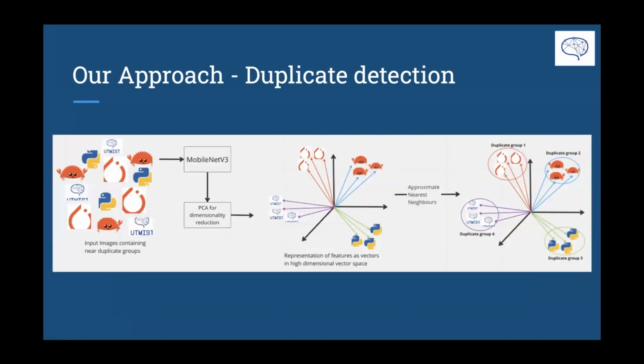And our approach to duplicate detection looks something like that. So we essentially start off by extracting features from MobileNet v3. And later in the presentation, we're going to visualize these features using a similarity matrix. And we basically use those similarity matrices at each different layer in the MobileNet features when we extracted those features to determine which layer we should use to perform duplicate detection.